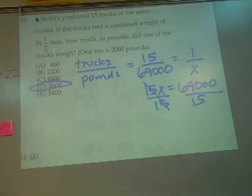So tomorrow after school we'll finish this up. We'll finish up the arithmetic.